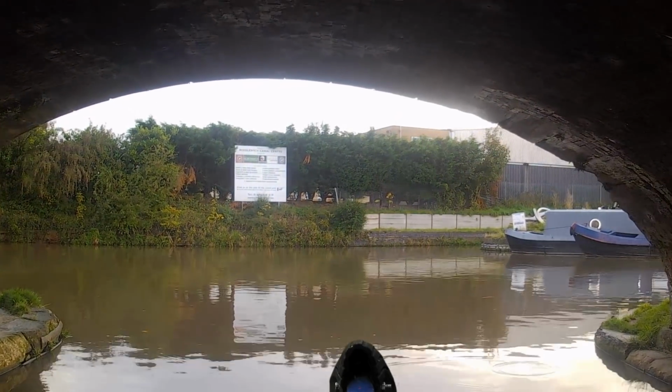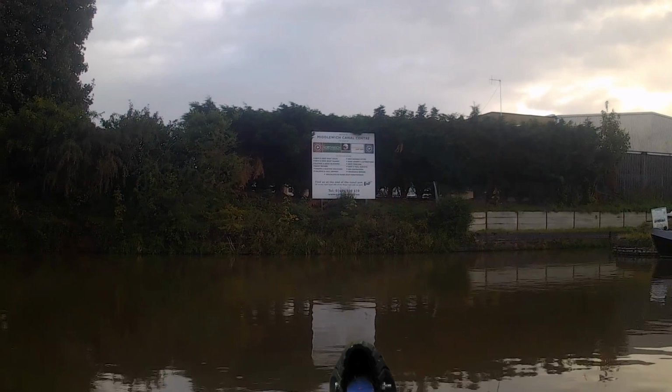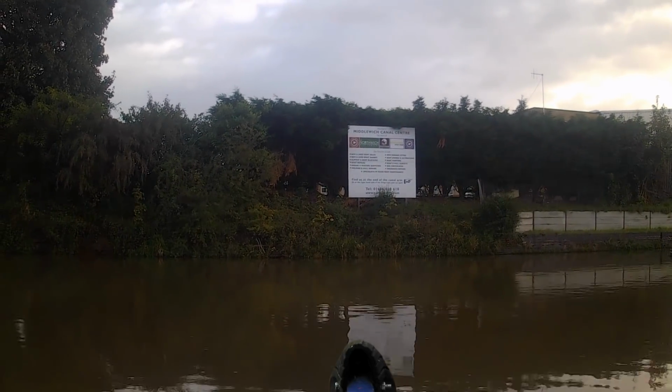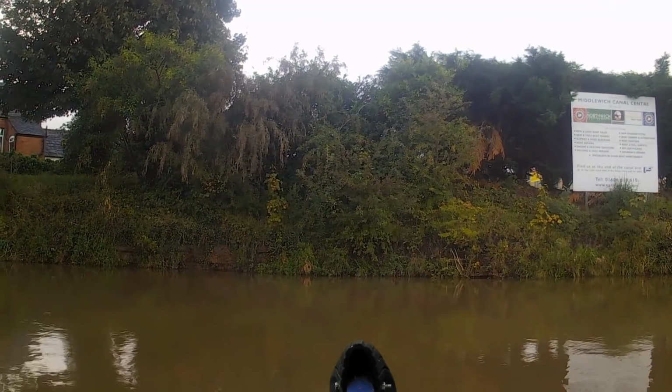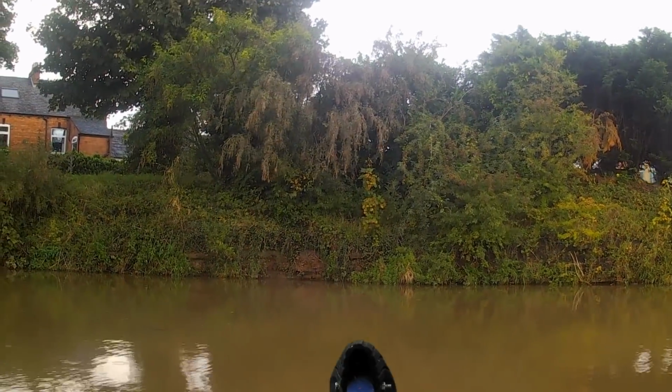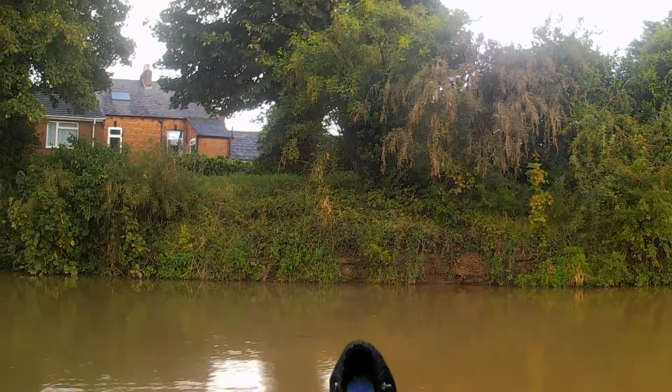We're just leaving the Middlewich branch of the Shropshire Union Canal and heading on to the Trent and Mersey Canal. Now I'm going to turn left, which will take me through the town of Middlewich. I'll then continue on, generally in the direction of Northwich. But for today's trip I'm just going to boat through Middlewich and then move up on the outskirts of the town, near the Croxton Aqueduct.